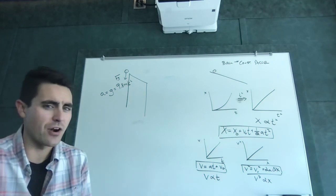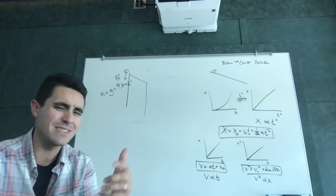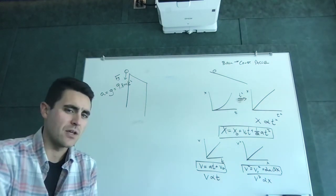And hang on to your hats, folks. If they are pointed perpendicular, it's not speeding up or slowing down. It's a change in direction. But we'll come back to that at a later unit.